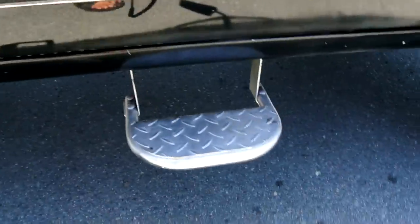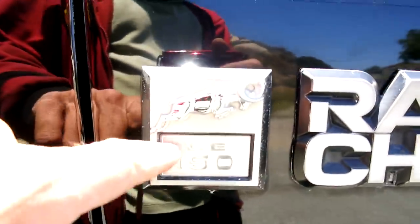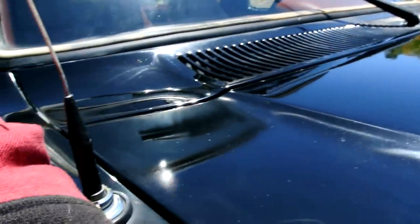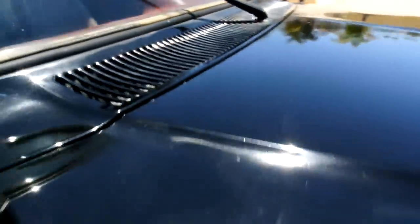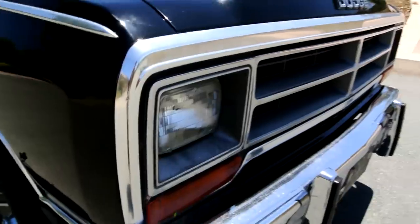Beautiful chrome or stainless or aluminum steps. I think that used to be red, I'm not sure. Little mark on it right there, little mark right there. Just looking across the hood, looks nice as can be. Like I say, I just don't see signs of paint work. Tow hook down underneath that grill. Great place for it, Dodge. Chrome and everything on the front's in great condition.